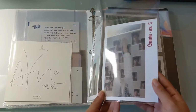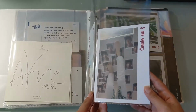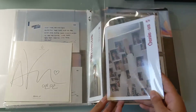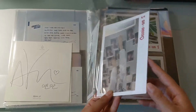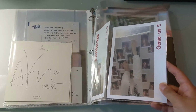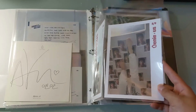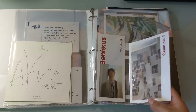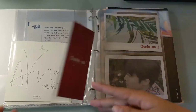I think I bought this album secondhand, and they said that it had a Hongsuk photo card, and I was like, oh, okay, I'm looking forward to receiving that photo card. But I received a postcard with his feet and his face. He's very lucky that I like him, but man, this is a very interesting inclusion.